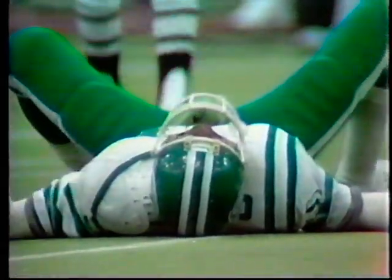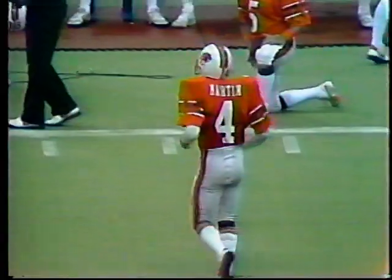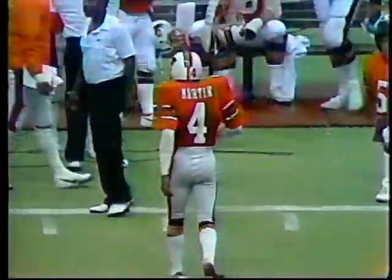As he went up for that throw between Nelson Martin and Mel Bird. Well, we know how tough Nelson Martin is. He's a very, very physical defensive back, and that ball's up in the air that long. He's got a shot at it.